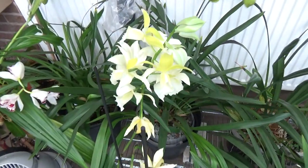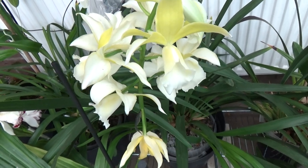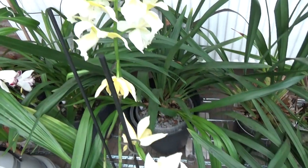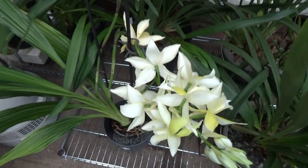It's beautiful, absolutely beautiful. I didn't detect a fragrance yet. Maybe it will come. I wouldn't be surprised if it would be fragrant. But so far, I didn't smell anything. But yeah, I'm really, really happy.